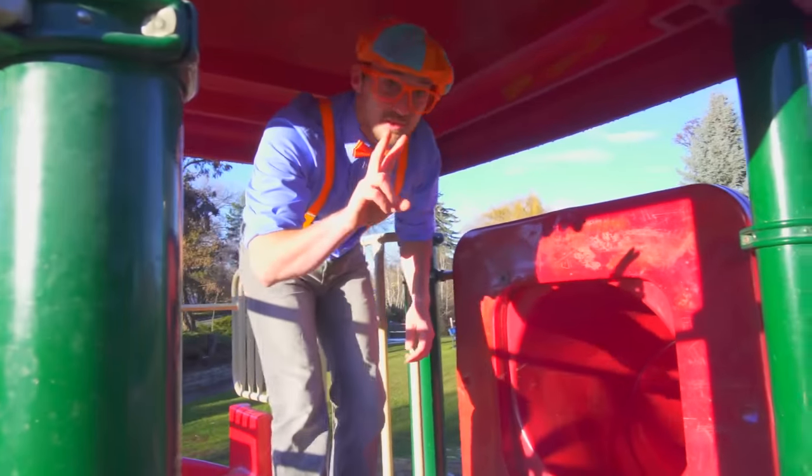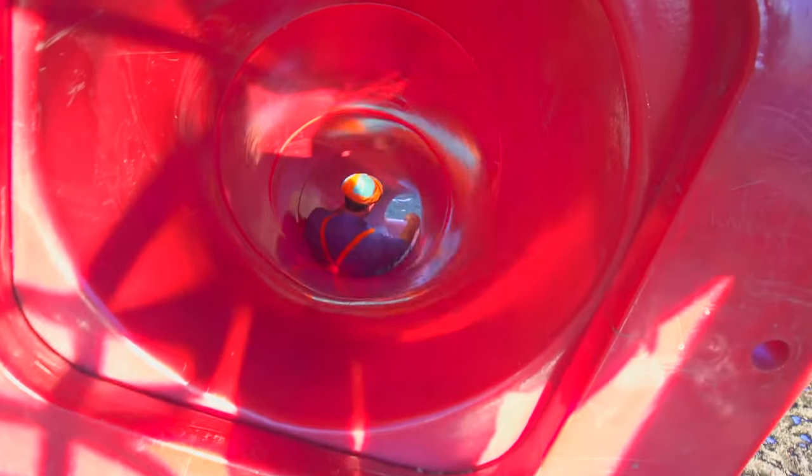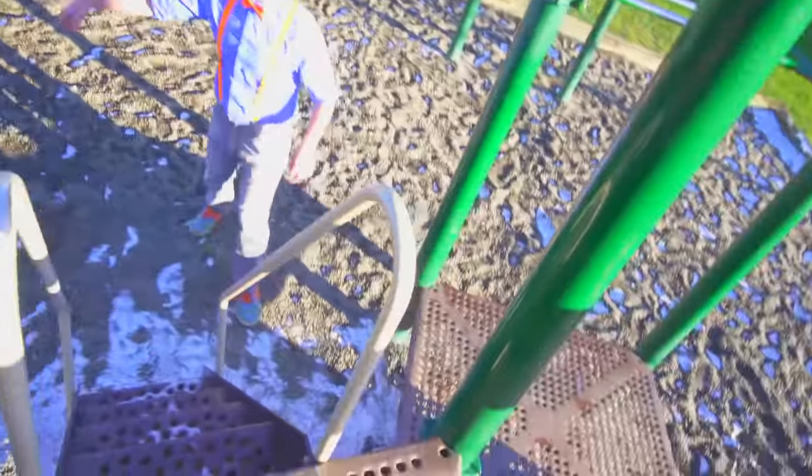Oh, there's two more slides. Look at this one. Wow. Should I go down it? Yeah, I think I should. All right, here I go. Watch this. Whoa! That's fun. Here, come down here. I'll go down it again.